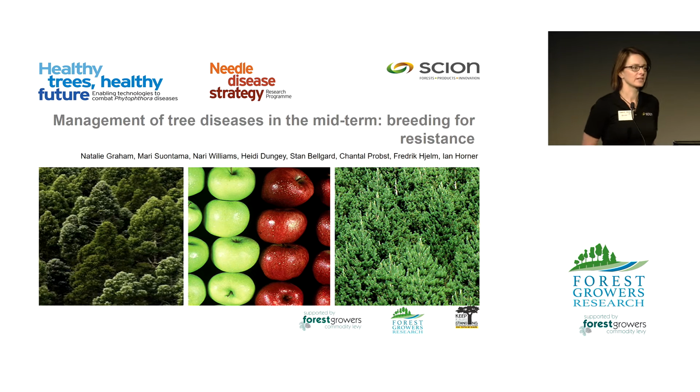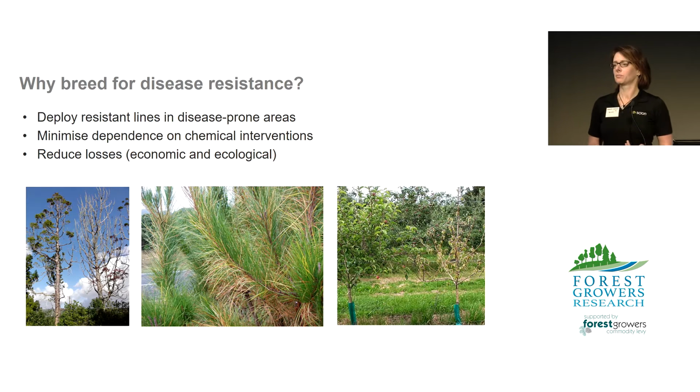In terms of managing disease in the midterm, the obvious strategy here is breeding. We want to ultimately be able to deploy resistant lines in those areas that we know are going to get disease. We don't want to be depending on the chemicals that we can use in the short term, but ultimately we want the breeding to be able to deliver the solutions that we want to manage this disease.